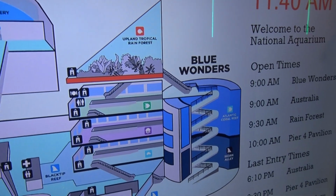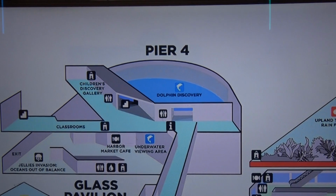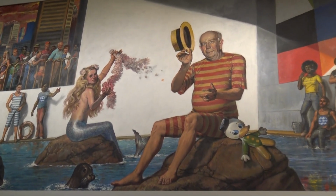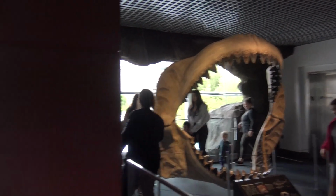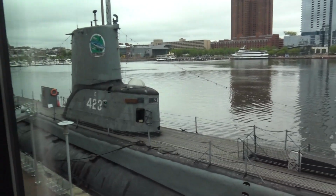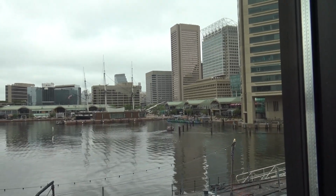The aquarium is built upward, not outward, which is cool, on top with tropical rainforest. But since last time we were here, we have this bridge now that takes us to Dolphin Discovery. First thing we get to as we come in is a big photo spot near a megalodon jaw. You gotta be careful, there's pirates outside. Beautiful view out of the aquarium window, seeing the Inner Harbor, a submarine. Ooh, you can even rent some dragon boats.